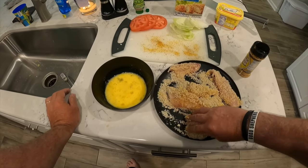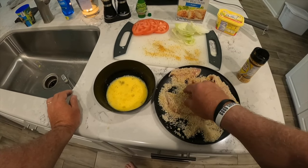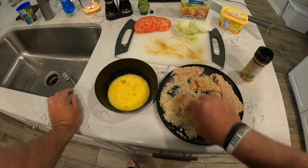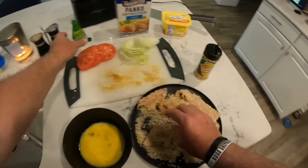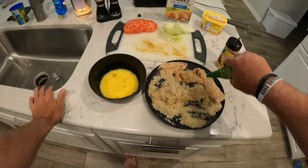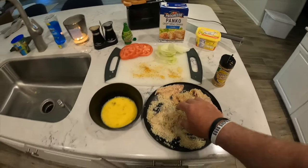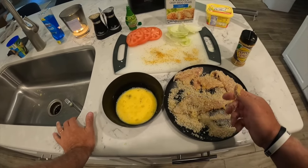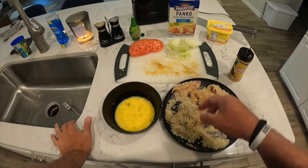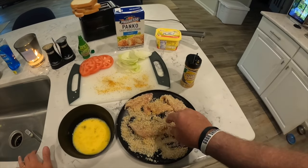Really simple, salt, pepper, lime juice, the new pepper lemon seasoning we got. I'm gonna put a little more lime juice on this side here. Okay, and I'm gonna go cook these on the Blackstone. When we come back, we're gonna get some mayonnaise and make some toasted bread with our lettuce, tomato, and mayonnaise. So let's go cook this on the Blackstone.